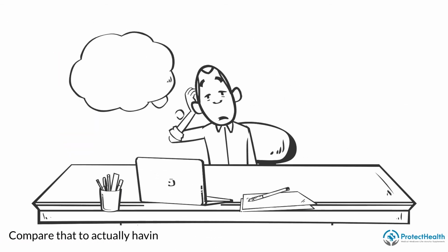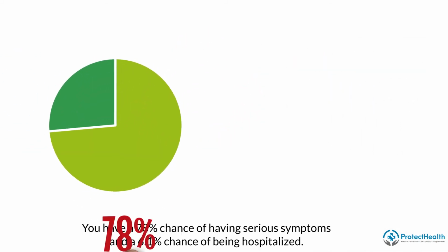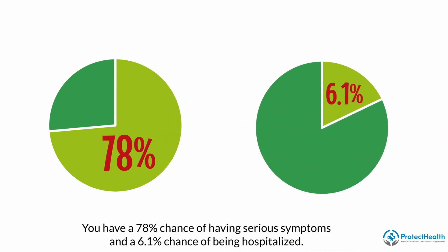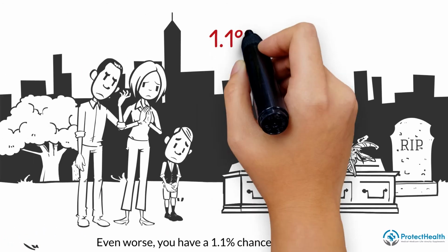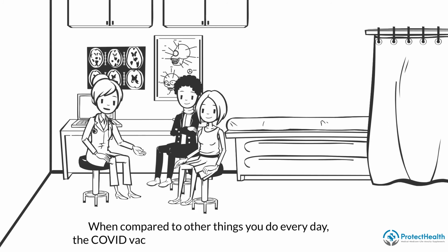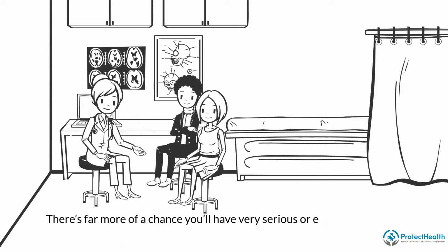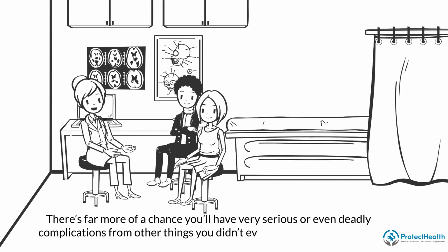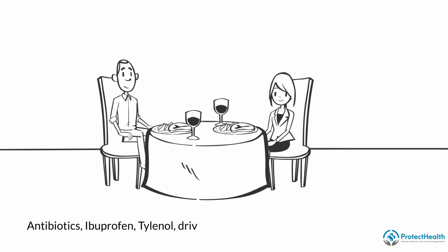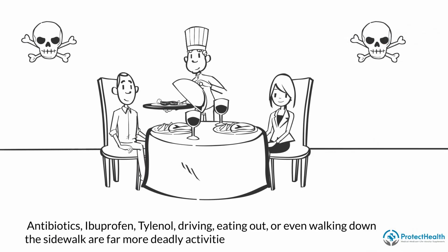Compare that to actually having and dealing with being infected with COVID. Unvaccinated, you have a 78% chance of having serious symptoms and a 6.1% chance of being hospitalized. Even worse, you have a 1.1% chance of dying. When compared to other things you do every day, the COVID vaccine is one of the safest things you can do. There's far more of a chance you'll have very serious or even deadly complications from other things you didn't even think about compared to getting the vaccine. Antibiotics, ibuprofen, Tylenol, driving, eating out, or even walking down the sidewalk are far more deadly activities than getting a COVID vaccine.